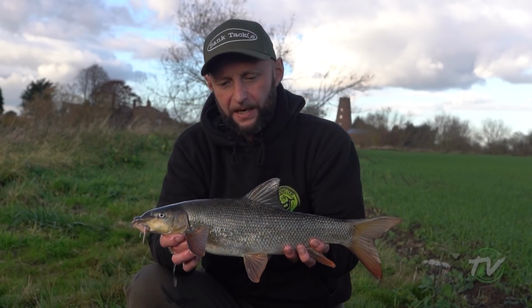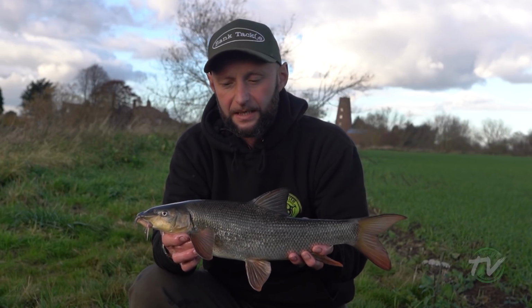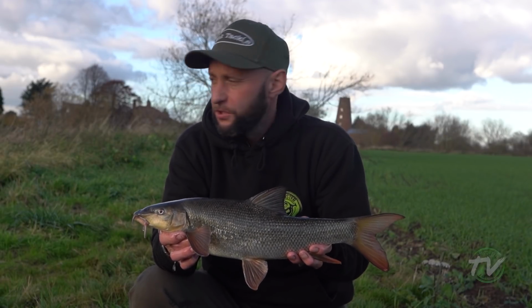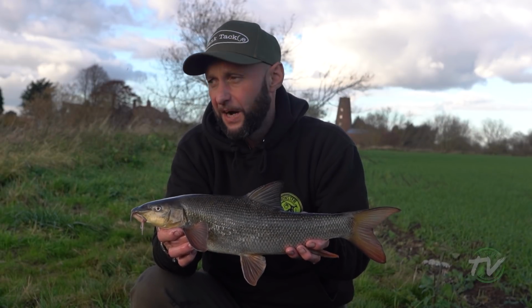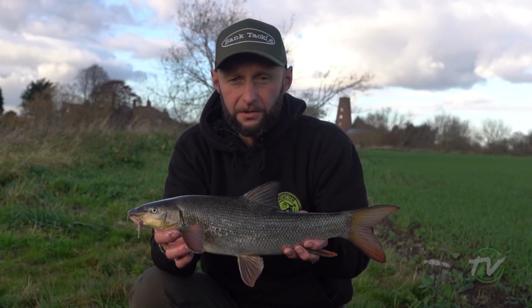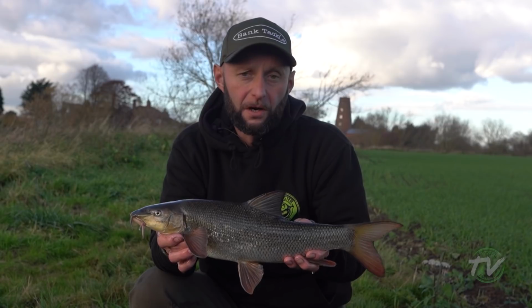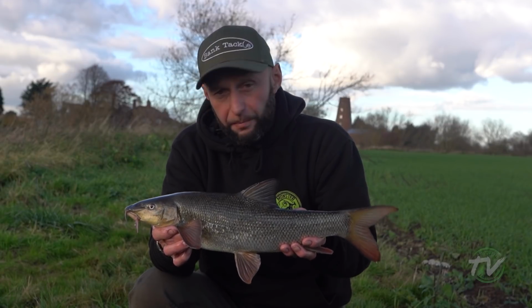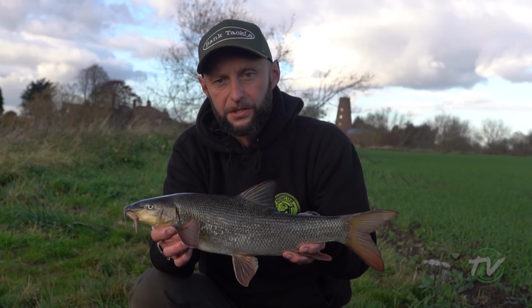Well, there you have it, the first barbel. Had a 2 kenny barbel this morning with what conditions we had last night. Just proves that scaling right down to what we have done, that the rigs do work. With 5 chub, a bream and now a barbel. There's still plenty of time left yet, and hopefully we can put a few more on the banking. I'm going to pop this back, get the rods back out and see if we can catch any more. We'll speak to you soon.